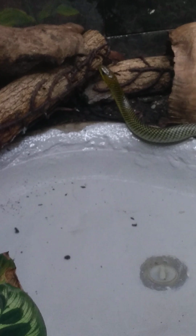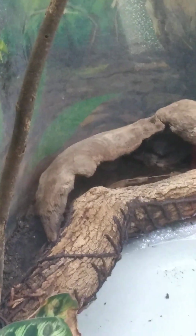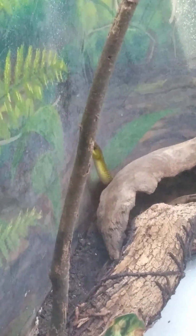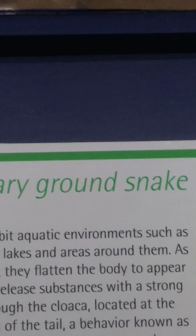Look at the snake. The snake goes on the water somehow. I don't know how. It's probably a water snake. Oh, look, it's going away. Bye. I saw it moving its tongue. Oh, look, there it is. It's just slithering. It's called the military ground snake. It eats frog and fish. Wait, it eats fish. I don't like this snake anymore. It's medium sized compared to a human.